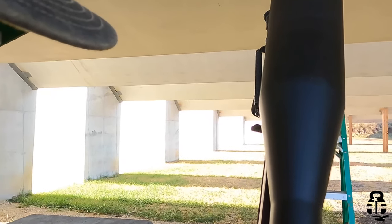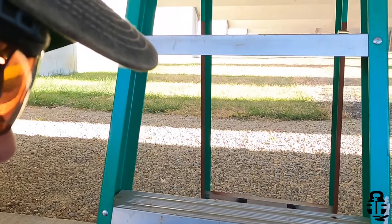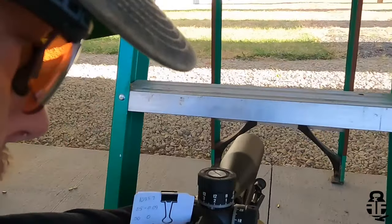So that is another great feature about this optic, and the MSRP on this is going to be $399.